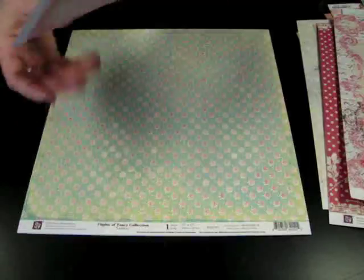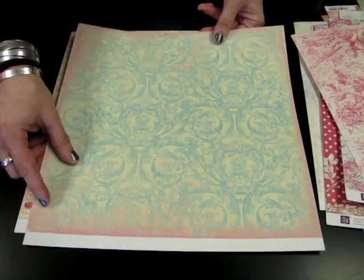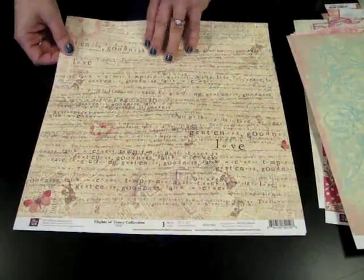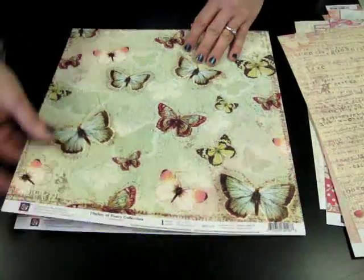I love this. I love this also, and this teal. I think these are really great. These have been really, really popular on our site since they came out this winter. I like this with both the pink and the teal. This one in particular, the Flights of Fancy collection, has been really popular. A lot of people have picked these ones up.